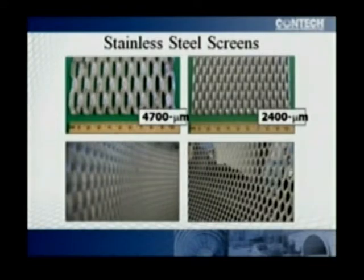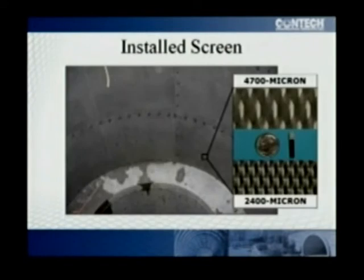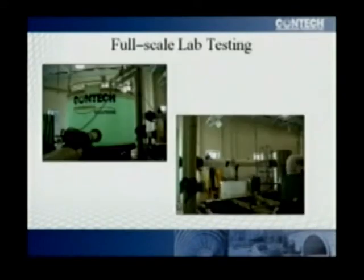And it's very important because what that does is it allows us to treat a lot more water without blinding that screen, because that screen is our orifice and we want to keep that open. So just another picture of the screen and what it looks like there.